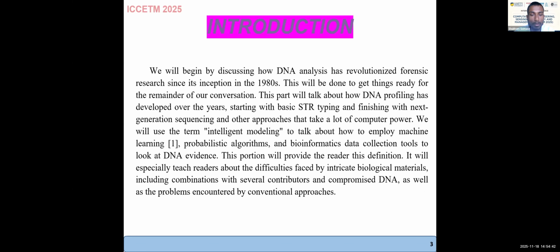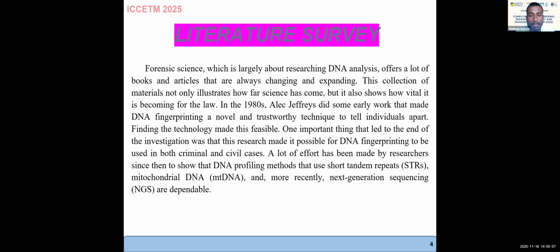So we introduce our research. In the introduction I simply said that DNA profiling evolved from the basic STR methods to advanced sequencing, and AI helps to analyze different samples that traditional methods cannot handle. The literature review covers the history of DNA fingerprinting. It highlights the processes in STR, mitochondrial DNA, and next-generation sequencing, and shows the growing importance of computational tools in forensics.